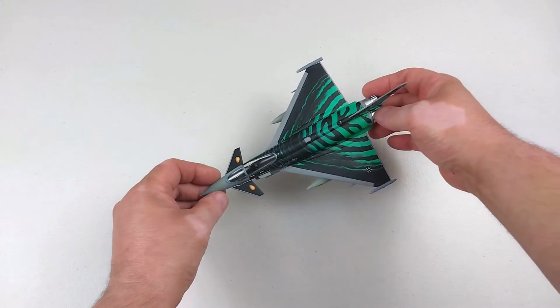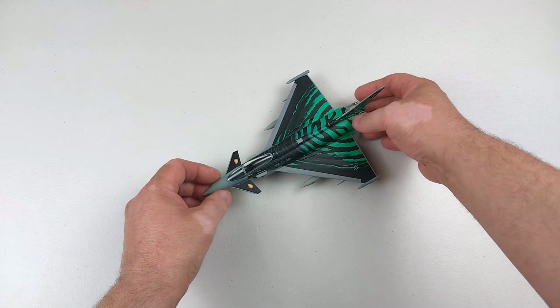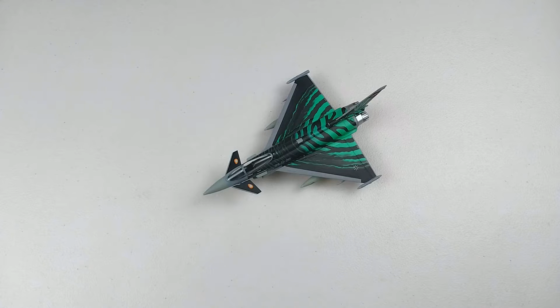We will put this on the deck and have a real good look at the livery from the top there. Beautiful. How cool does that look? We'll zoom in, of course.